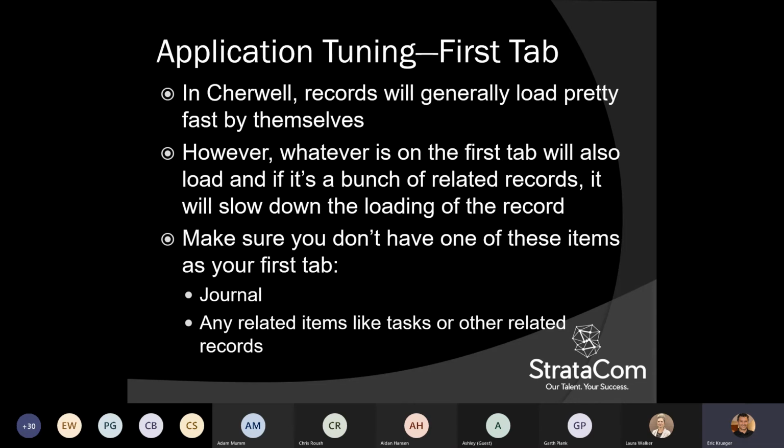I think out of the box, journal might be the first one, or tasks, and some people move them around. So make sure journals or tasks aren't on that first tab. If they're not, you can get it to load when you click on it, which may take a little delay, but the record will load in the foreground without loading those.